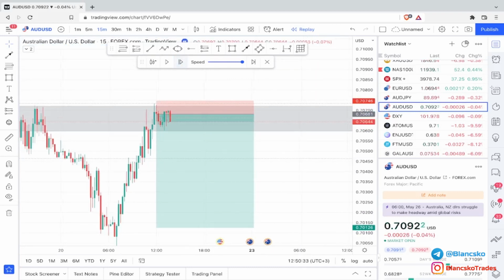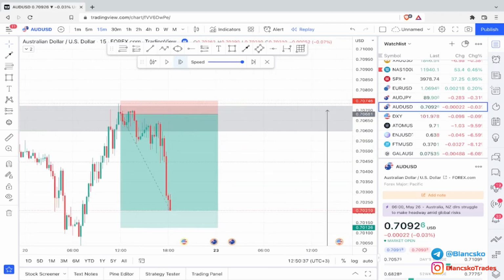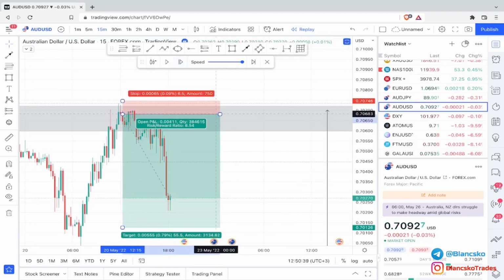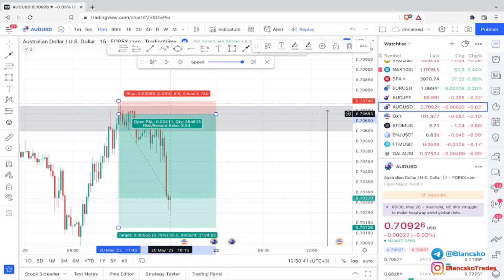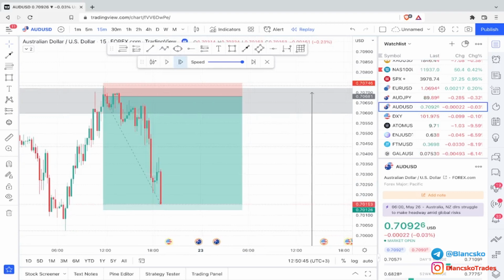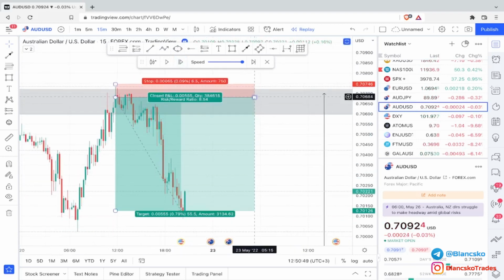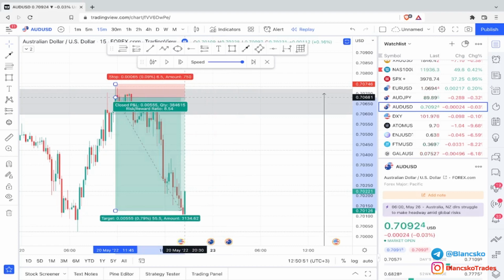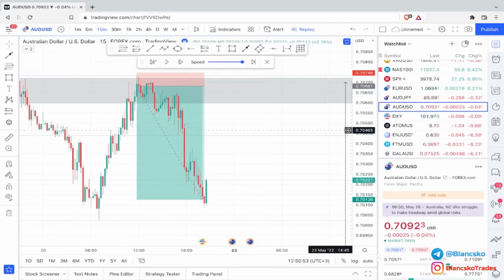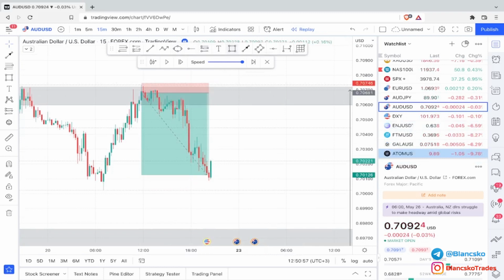Oh, boom, it started to go our way now. Let's see. Price is now going towards our take profit. Let's see if we can get a take profit. And yep, we managed to secure an 8.5R. Very good trade.